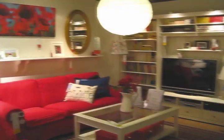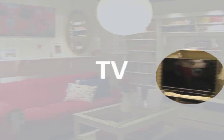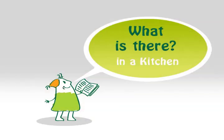TV. A piece of electronic equipment with a screen on which you can watch programs. Television. TV. What is there in a kitchen?